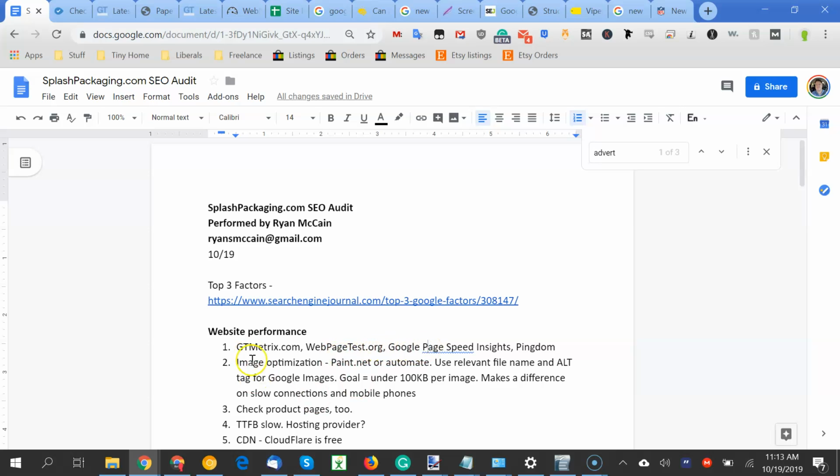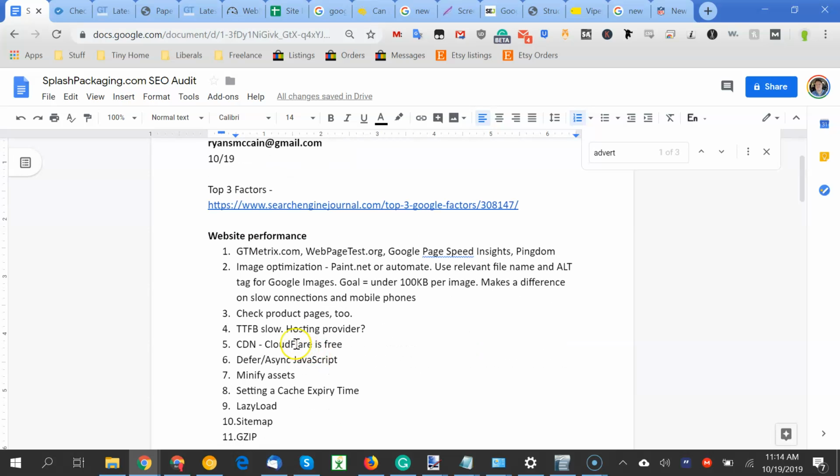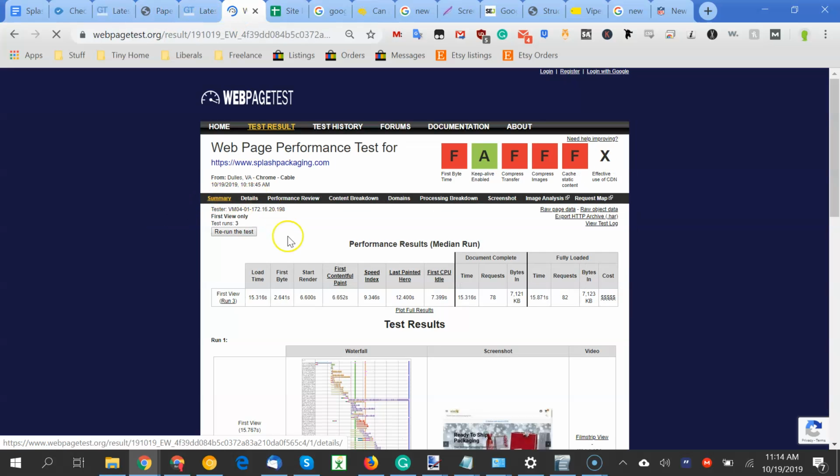A lot of these bullet points are completely other topics that we could go on about forever, but I'm just going to highlight these. Your time to first byte is terrible. It's 2.6. That means before your server even starts displaying anything on the web browser, it takes 2.6 seconds. Generally, you want that to be under 0.5. Even under 1 is okay, but 2.6 is terrible. So no matter how optimized your web page is, because your time to first byte is so slow, your website's going to be really slow.